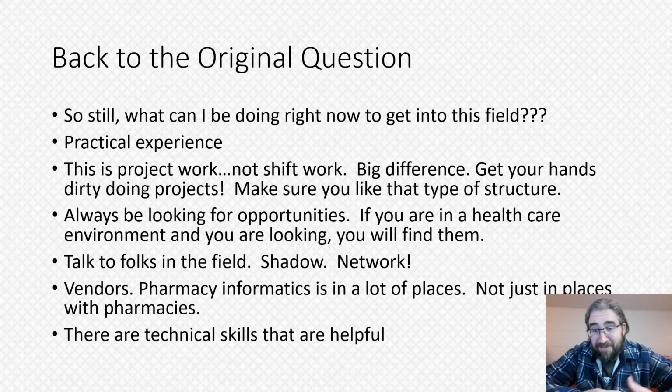Another thing I put on here is that this is project work and not shift work necessarily. And I feel like there's a big difference. So get your hands dirty doing projects, whether they're informatics or not. That's something that you want to rule in or rule out early: do you like that type of structural work? There's many days I have no idea what I'm going to get myself into the next day. Lots of variation. Things can just throw you into a loop one way or the other. So you have to be very flexible.